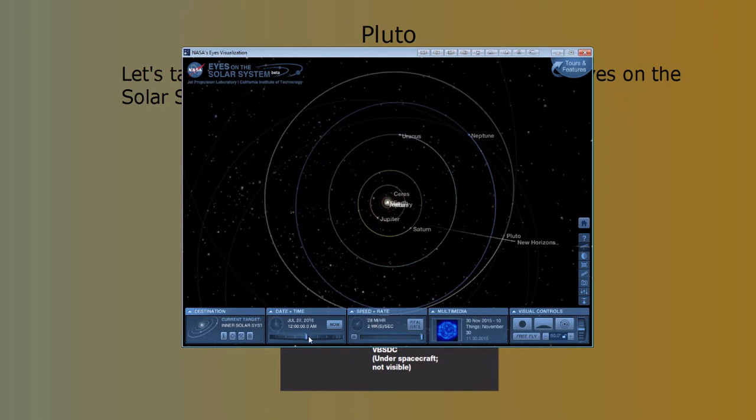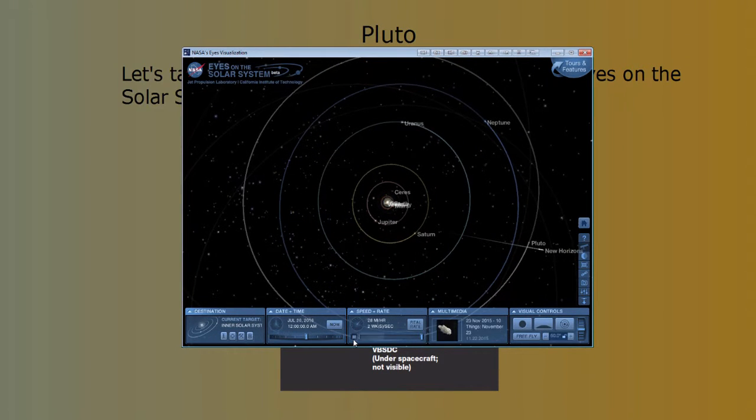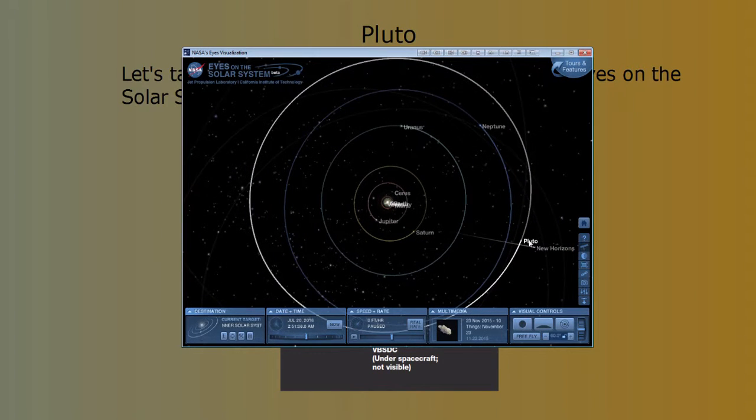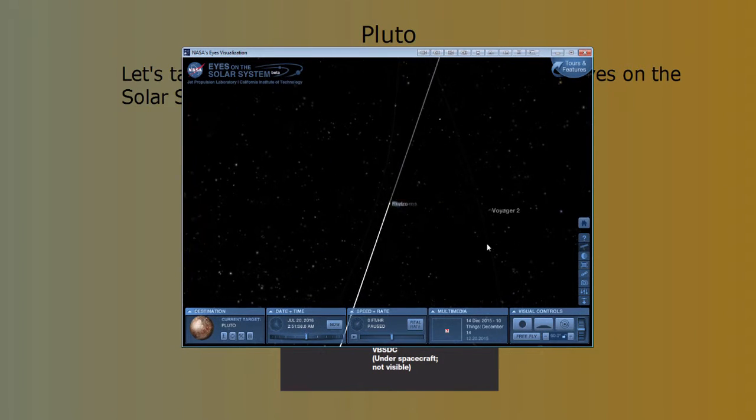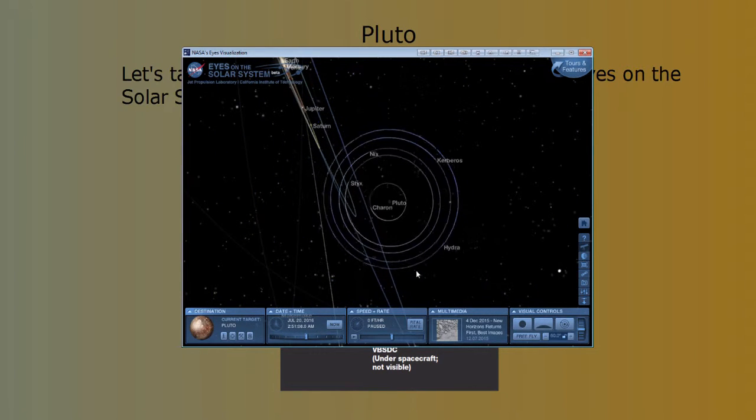Whoa! Oh, too much. Let's go back. Alright, April 2016. So. That's too much. Let's pause here for a sec. Focus on Pluto. Zoom out here a bit.